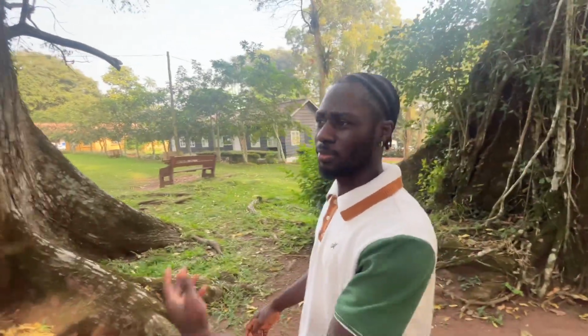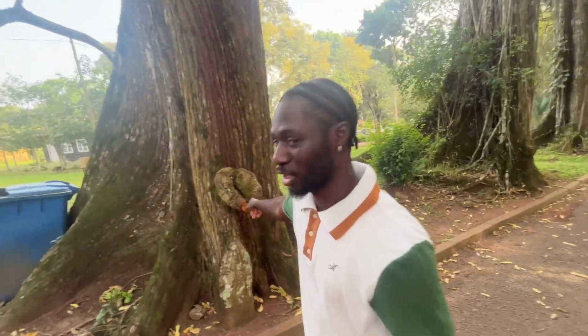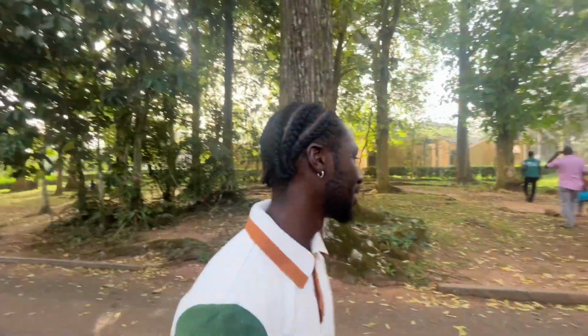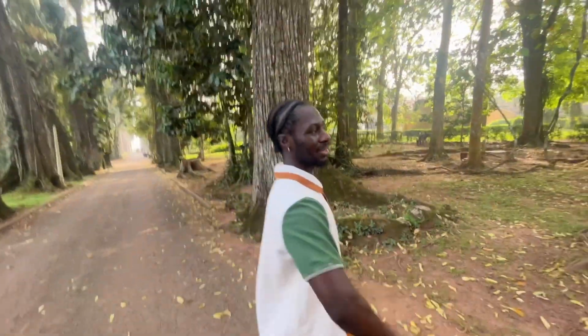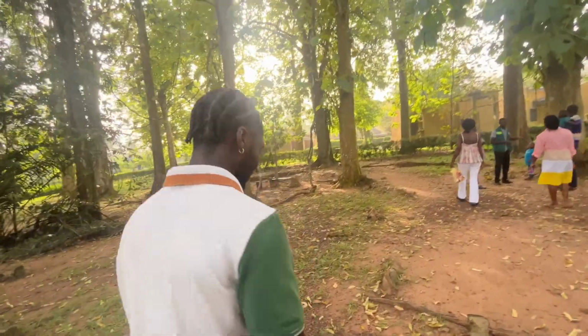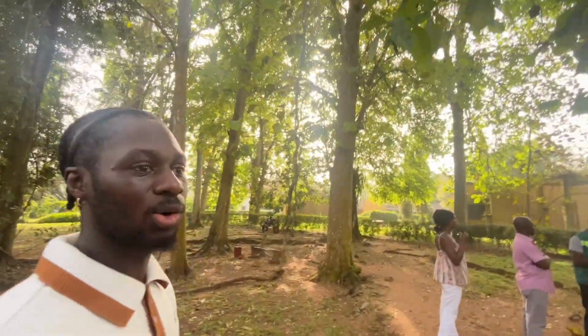Accra Botanical Gardens. We're about to learn about the history of the garden. Some of these trees are over 200 years old. Look at this, for example. Here with my family, with my bro Nico, my mom and dad. We're going to take you around the park, see some things and learn some history. This is Accra, Ghana. Akwaaba.